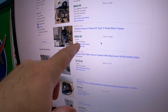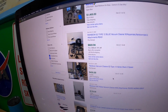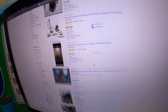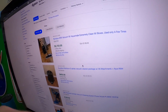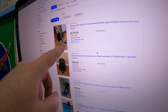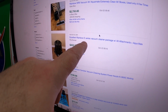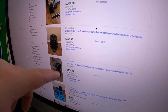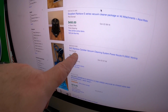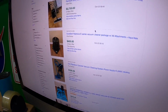Look, here's one that sold for $450 with some stuff. Well, here's a big package here. I don't know what they got. But then there's this other model that's a newer model, SRX vacuum with Aquamate, $27.50. So here's an E series with all attachments plus Aquamate, $450 free ship. So here's mine. But anyways, yeah, just be on the lookout.